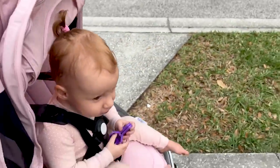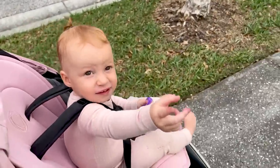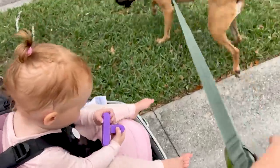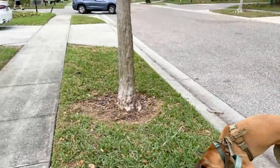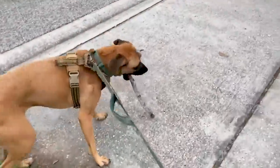Hi. Look who has her first pony. You have a kitchen clip? Oh. Where are you taking me? There's cars, Missy. Oh, stick. Stick.